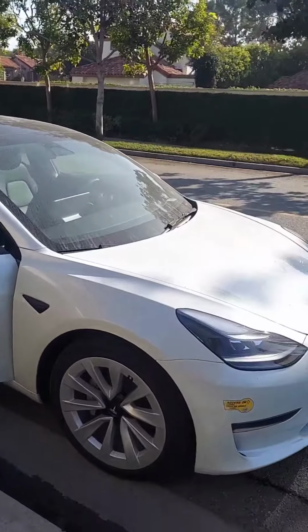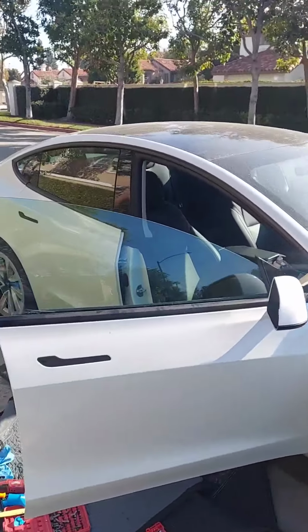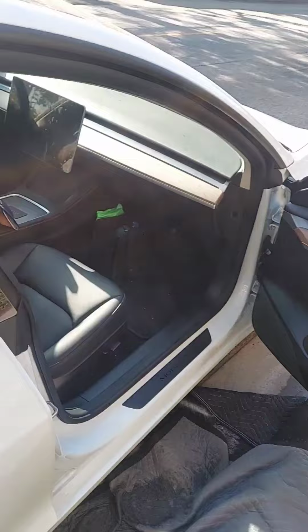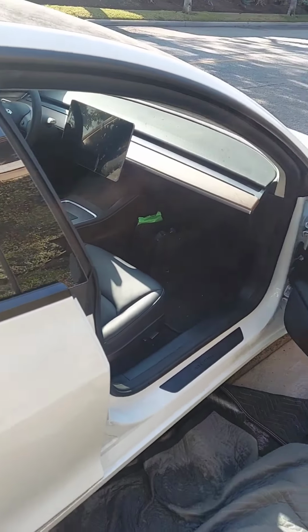All right, 22 Tesla 3, all done. Everything put back together like nothing ever happened.